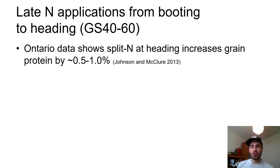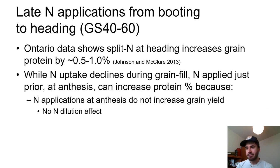So why do protein boosts work? One reason is because that nitrogen application is occurring much later in the season, once yield potential of that crop has already been determined. What I've told you previously is that the main yield component responsible for yield potential in a wheat crop is the number of heads per square meter, which is a function of the number of viable tillers. And that yield component is determined prior to this timing of protein boost application. And so protein boosts generally do not increase yield. They're just going to increase grain protein.